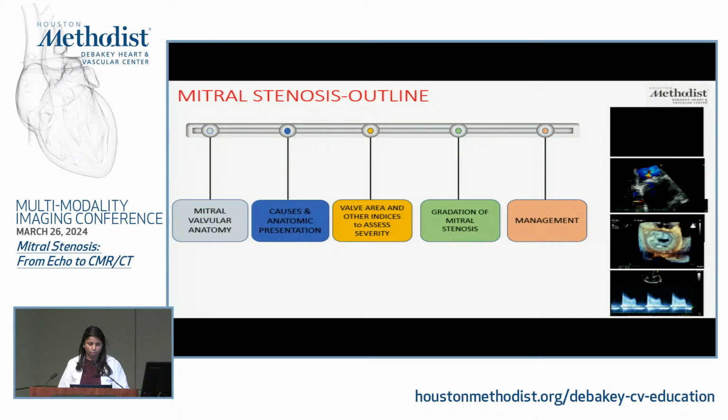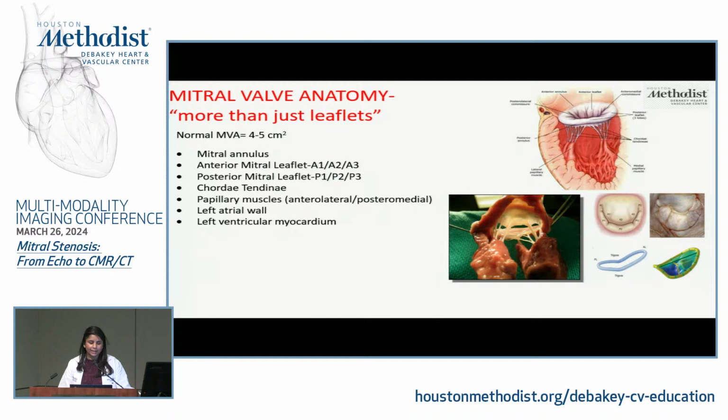And again, one thing I really want to say, everyone in this room knows mitral valvular anatomy. Even in your deep sleep, in your REM sleep, I'm sure you're thinking about the mitral valve all the time.